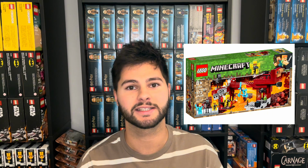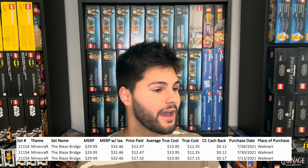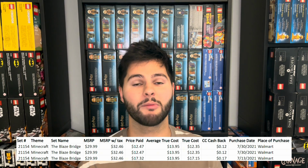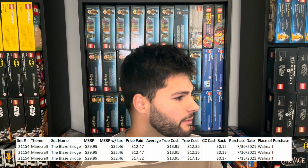My 10th best performing set is the Blaze Bridge. I purchased this set in July of 2021 during some Walmart in-store clearances. I got it for over 50% off at $13.95 average cost, which I thought was a great deal at the time.